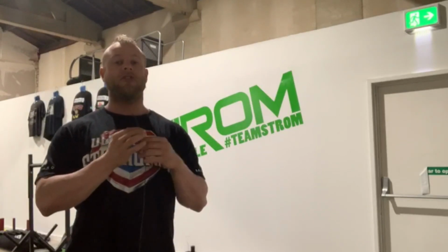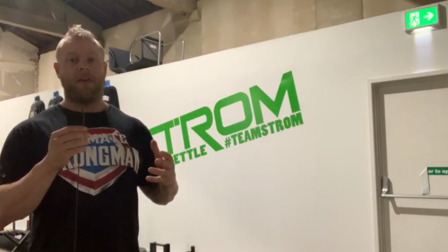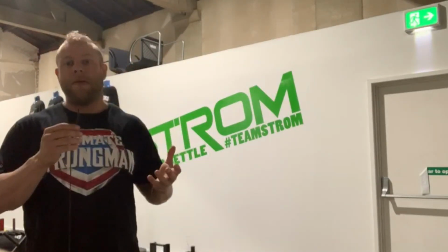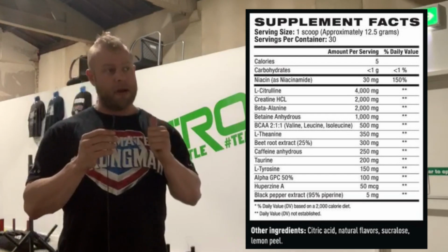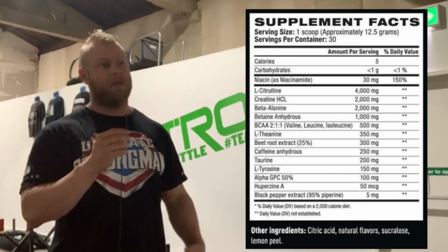what I've realized has happened is that the guy who started formulating the product must have died after he did the first 4 ingredients, and then somebody else has taken over who maybe makes sandwiches for a living. So, formula-wise, we've got 4,000 milligrams of pure L-citrulline. Brilliant, great start. 2,000 milligrams of creatine HCl. That is a whacking dose of creatine HCl.